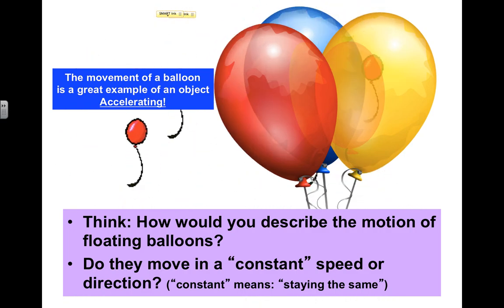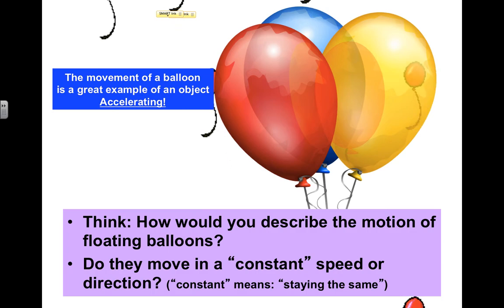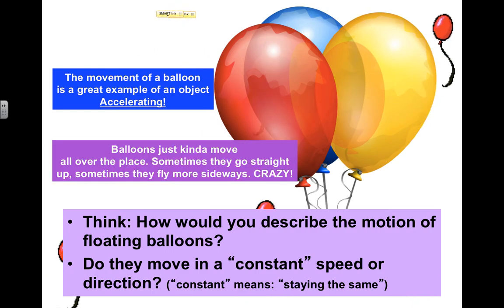So, question for you. Do you think they move at a constant speed or direction? Remember, constant means staying the same. So they just kind of move all over the place. Sometimes they go straight up, sometimes they go crazy.